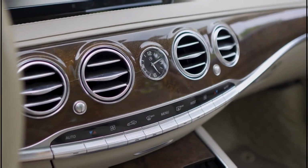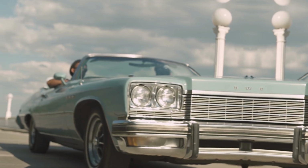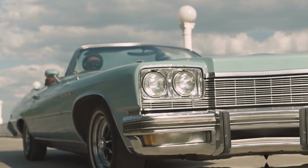Remember when car manufacturers thought wood paneling was the height of style? Or that pop-up headlights would revolutionize aerodynamics forever? The automotive industry is littered with bold innovations that seemed like game changers until they weren't.